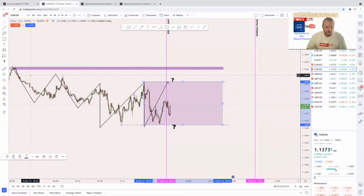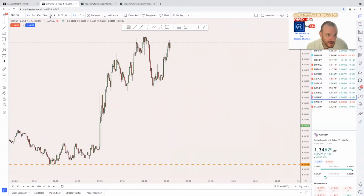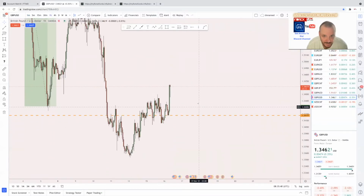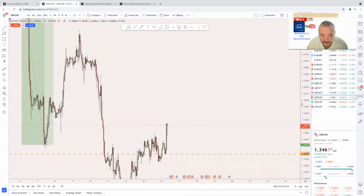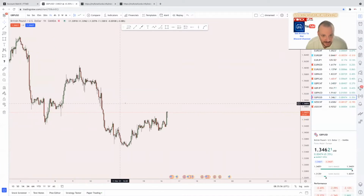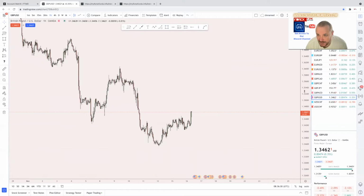Now, I wanted to talk about some other things as well. So if we go to GBP USD, and I want to go to the 1 hour. Okay. Let's take a look. That might have been something I was looking at the other day, 1 to 11. Yeah. Good trade that. Right.